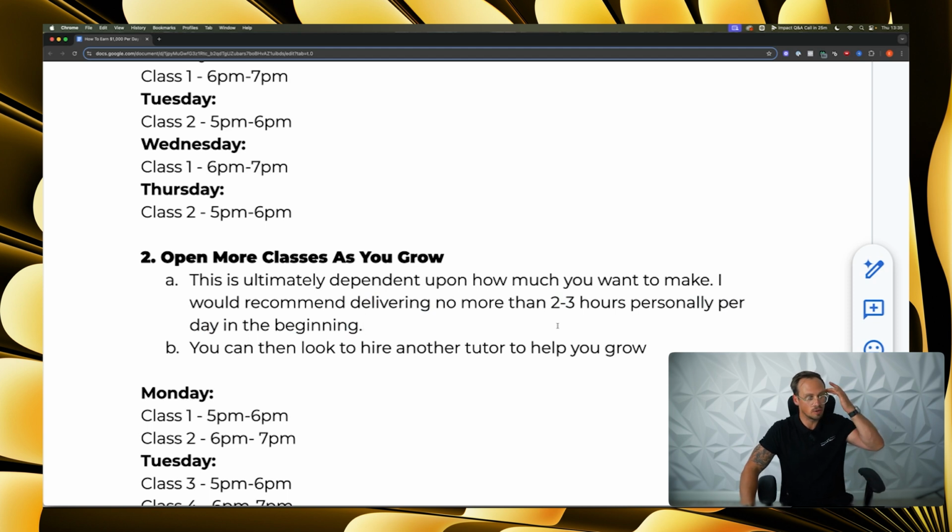You don't have a business, you've got a job. And so what you then do, once you start to reach capacity, so we normally find the sweet spot, as I said, is 2 to 3 hours. I wouldn't even probably go through 3. I prefer 2, which is essentially 10 hours of teaching a week if you're doing it Monday through Friday, right?